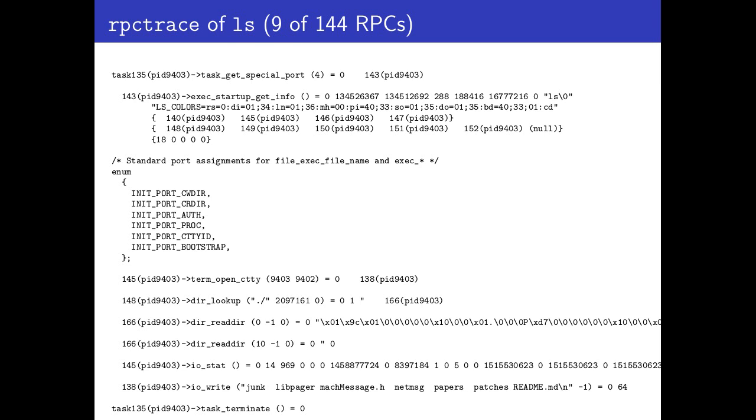First of all, there's a bootstrap process, get special port. How do you get a port to begin with? Well, there's an initial port you get as your bootstrap port, and that's what this is, port 143. So we send a message to port 143, exec startup get info. I think the Mach kernel understands 180 messages, and the total Hurd system has about 600 some, so probably another 400. These are just identified by 16-bit numbers. So there are another 400 types of messages for the user space servers. This is a user space message. The kernel doesn't know anything about this.